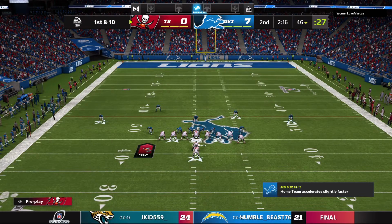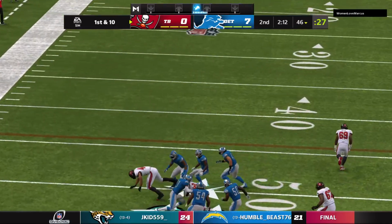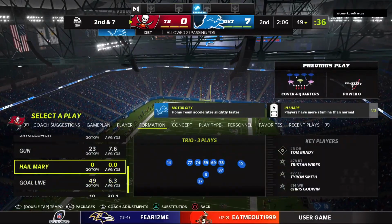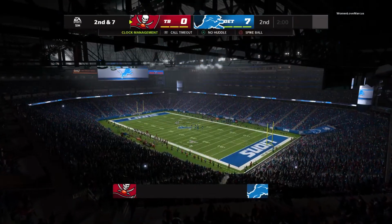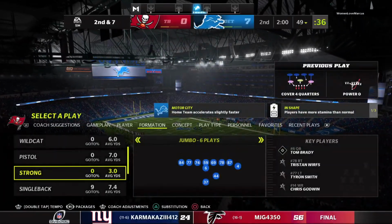The Bucs offense set to begin their next possession. They'll start out on the ground. It's Leonard Fournette. And down he goes at the 49, a 3-yard pickup. The tackle by Jeff Okuda. A 3-yard pickup. Brings up 2nd and 7. Second quarter action, 2 minutes to go on divisional round weekend.